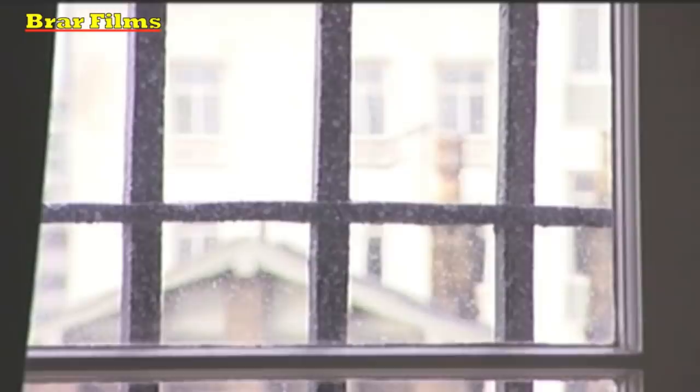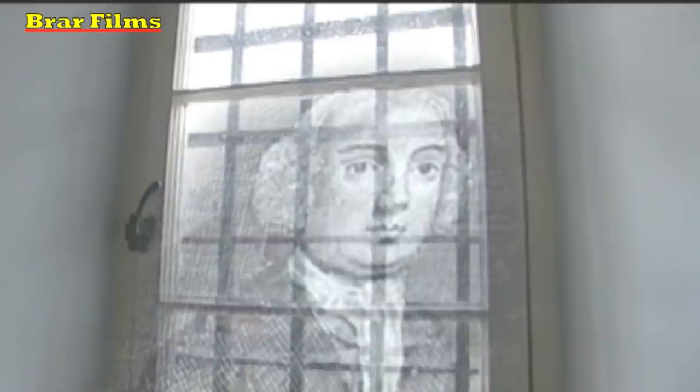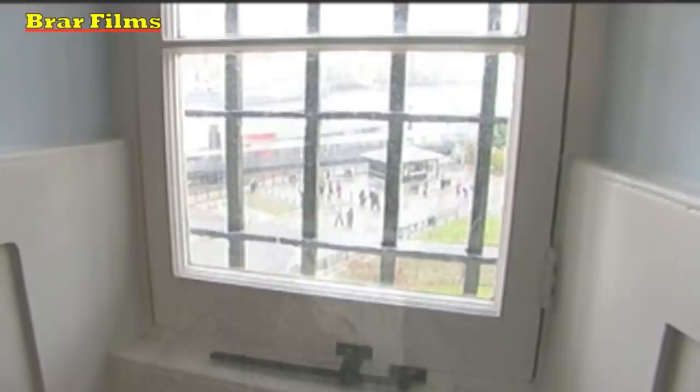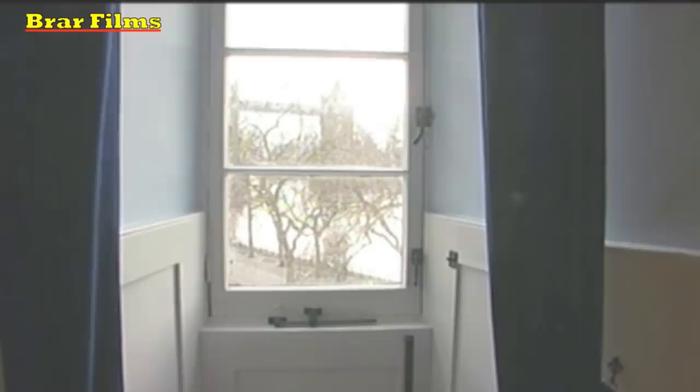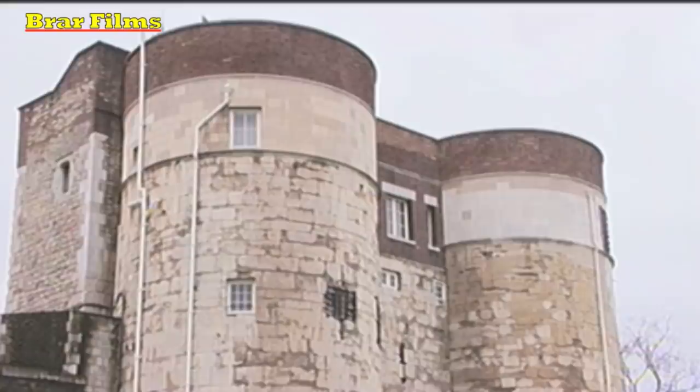When Kilmarnock was held here, he wrote a final private letter. Tower of London, August 16th, 1746. My wife is what I leave dearest behind in the world, and the greatest service you can do for your dead friend is to contribute as much as possible to her happiness in mind and in her affairs. Your humble servant, Kilmarnock. But Kilmarnock's last words were going to be very public.